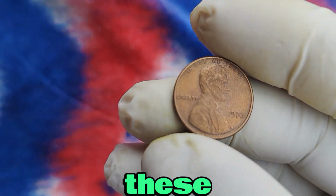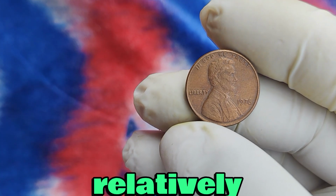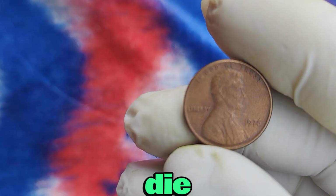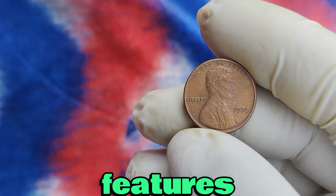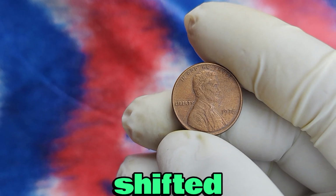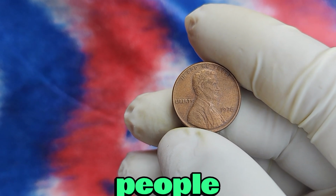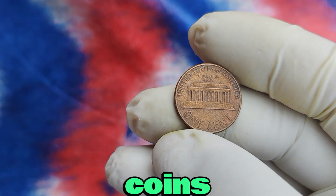As you can see in these side-by-side images, a normal 1976 penny has relatively clean lines and clear details. But a double die error, that's a whole different beast. Notice how Lincoln's features are exaggerated, and the date is slightly doubled or shifted. It's the kind of thing that could be easily overlooked by most people, but those who know what to look for can recognize the value hidden in these coins.